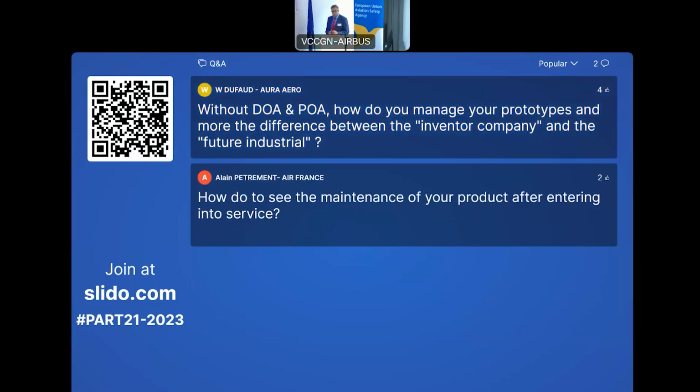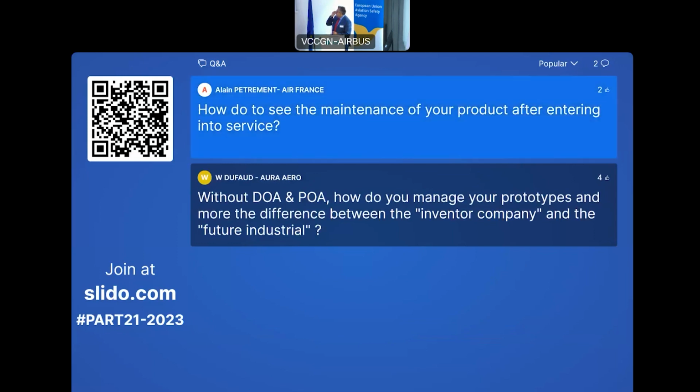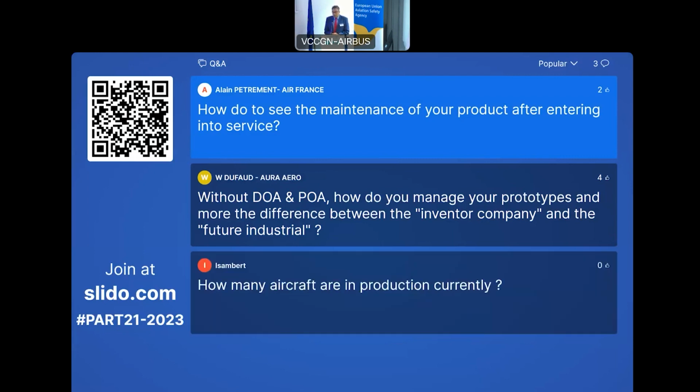Okay, thank you. I would perhaps jump to the Air France question, and then we can go back to the other one afterwards. How do you see the maintenance of your product after entering into service? It's a great question. So some of the technologies we've introduced are novel. And as a result of that, things like the powertrain, we will have special training requirements for type rating that we'll introduce under the MCSD OSD process, basically.